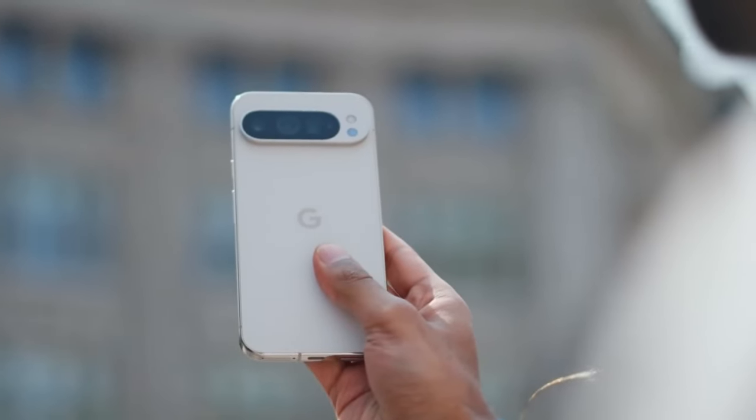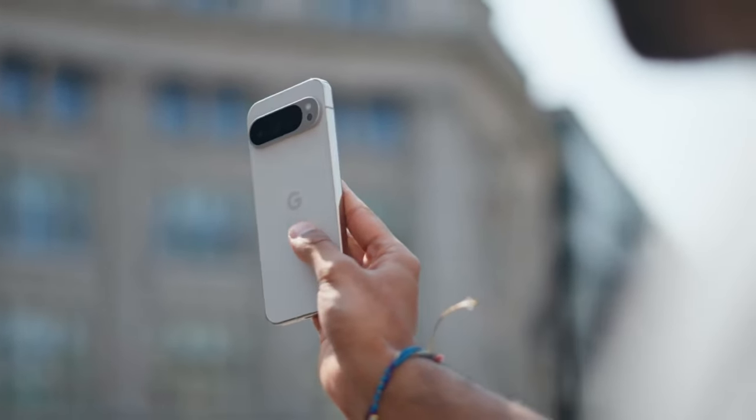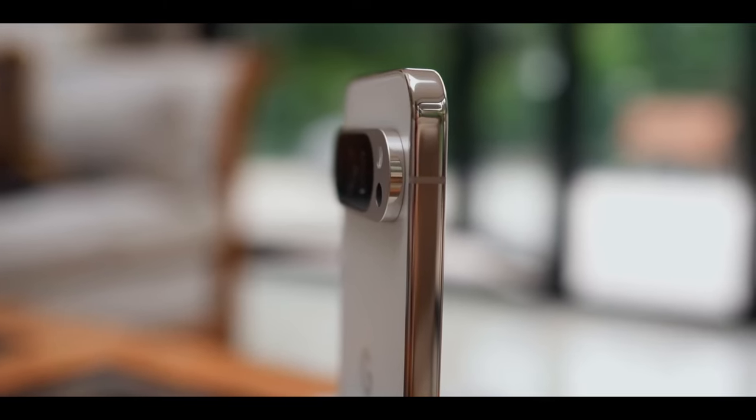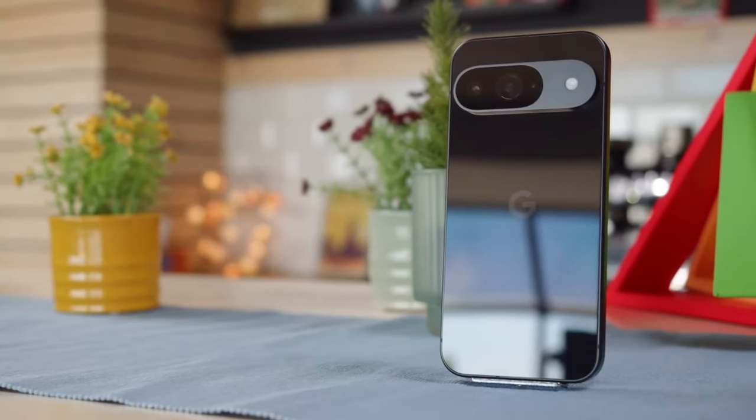Is the Google Pixel 9 Pro the best flagship of the year? With its brilliant camera system, smooth Android experience, and premium build, it's definitely a top contender.